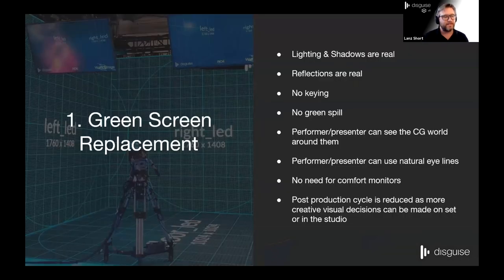So this green screen replacement we keep talking about, replacing green screen with LED. As soon as you do that, you have these screens emitting light onto the performer. So the lighting and shadows that you see become real on the person. That means the reflections are real as well. So you can leave glass in your glasses. It's not going to be reflecting green. You can have water in glasses as well, your shiny watch, for example, any scenery you have, all the reflections are going to be the real color, not green. There is zero chroma keying going on. We don't need to do that. There's no green spill anywhere.